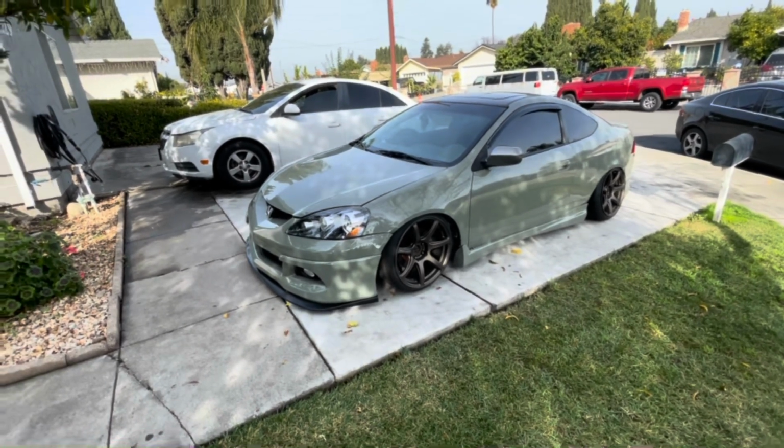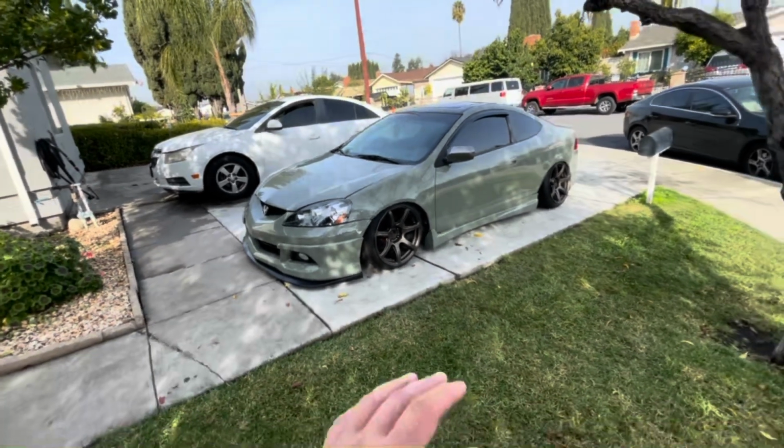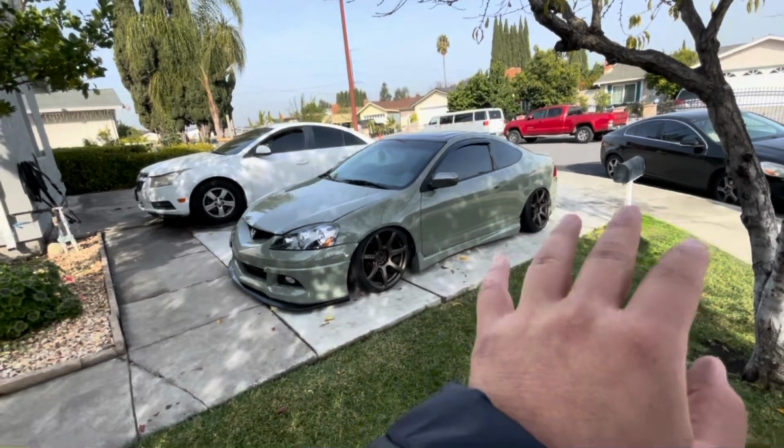Yeah, man. I like how the car looks right now. I just want to get some 3-piece wheels with the white face. I think it'll look better with the car. It'll look like 10 times better.